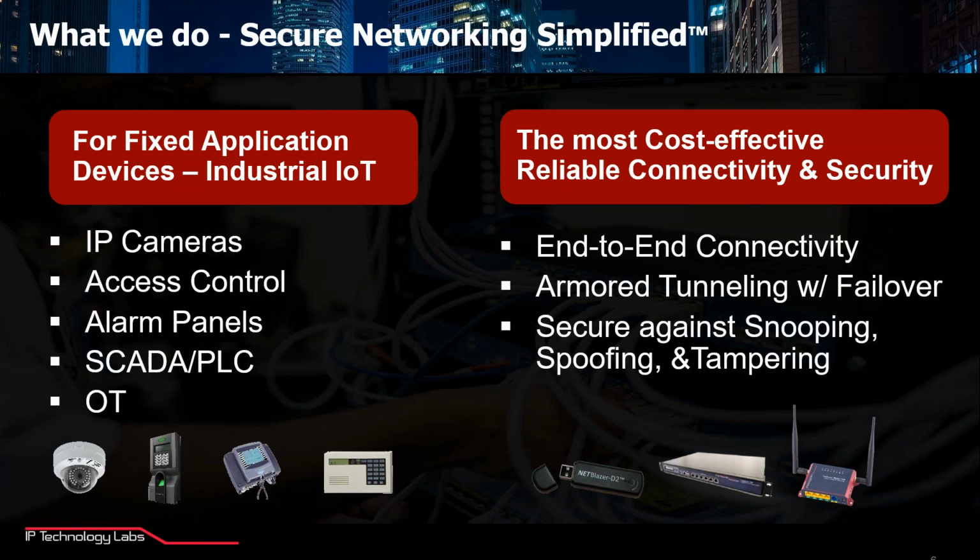We are not just a VPN and actually go way beyond secure remote access. What we actually do is provide that most secure, reliable connectivity end-to-end, and now with SuperNAC, secure against snooping, spoofing, and tampering.